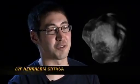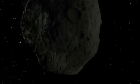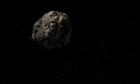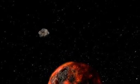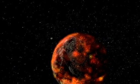So this has implications for the origin of life on Earth. We know that meteorites contain amino acids, which are the building blocks of proteins, and now from our research, we can show that nucleobases, which are the building blocks of genetic material like DNA and RNA, are also found in meteorites. And so these things together could have seeded an early Earth with these really important molecules that could have built up to the larger molecules you see today that are essential for biology.